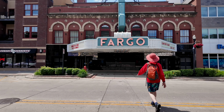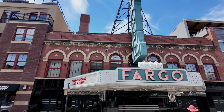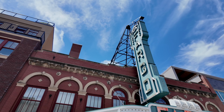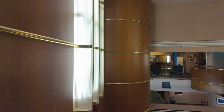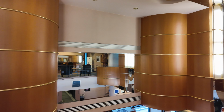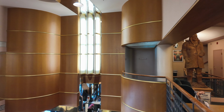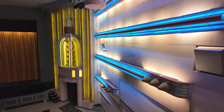The Fargo Theatre is the icon of the city, particularly its towering sign. The Fargo Theatre was built in 1926 as a vaudeville venue, and it was restored in 1999. It's used for major screenings like first-run shows, as well as live productions, and can be rented for meetings.